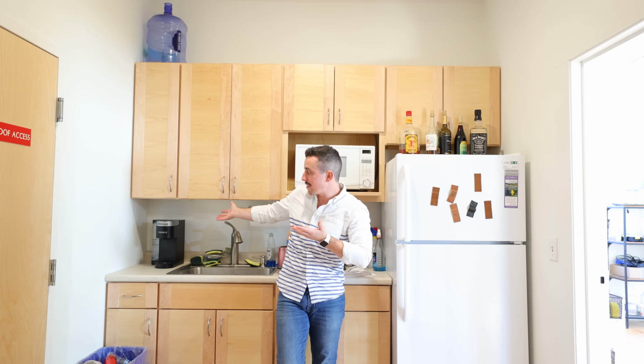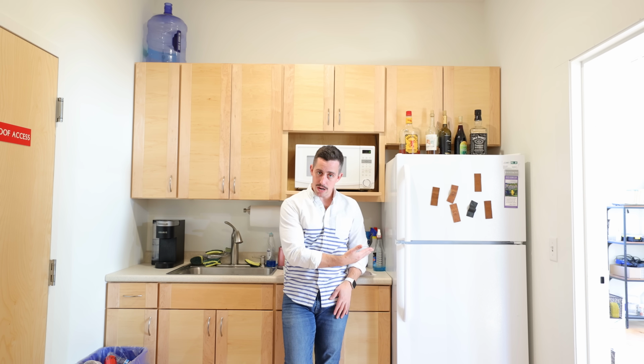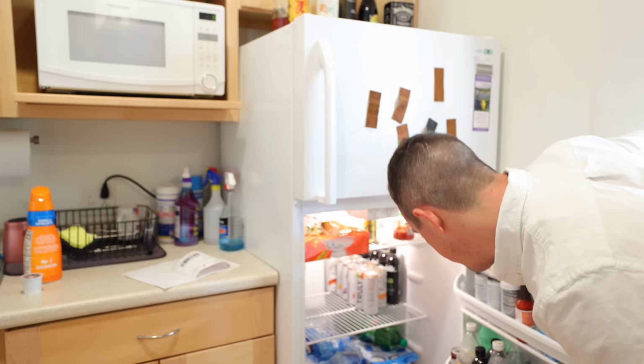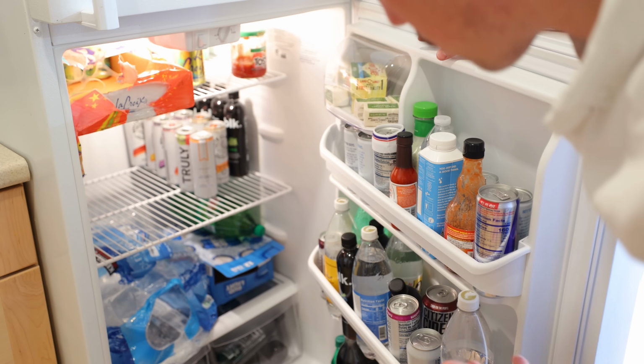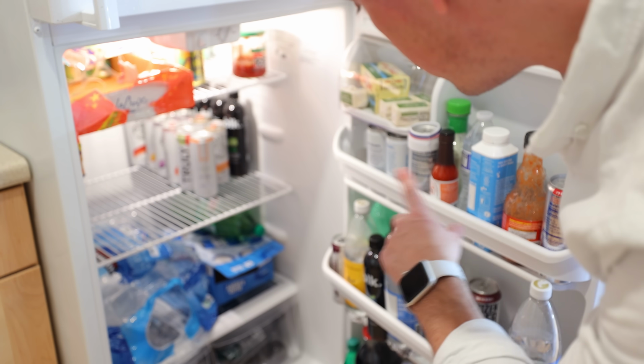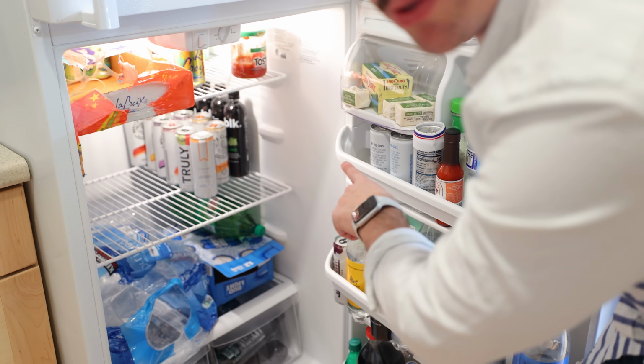We've got a sink, I've got my Keurig. Do you want to see what's inside the refrigerator? I feel like it's every Cribs thing to see what's inside the refrigerator. Unfortunately, it's pretty boring. We basically just have any sort of drink from coffee to water to soda to booze.